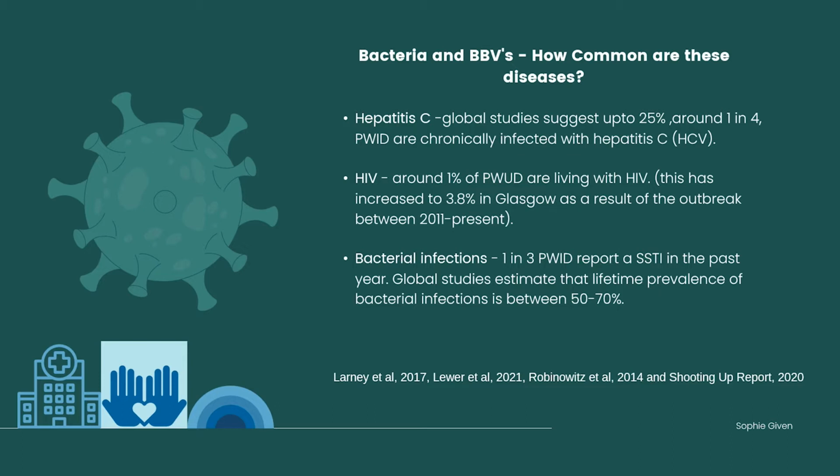So let's look at some facts. Hepatitis C: global studies suggest up to 25%, around 1 in 4 people who inject drugs, are chronically infected with hepatitis C. For HIV, around 1% of people who use drugs are living with HIV. In the context of Scotland, this has increased recently to 3.8% of the population in Glasgow as a result of an ongoing outbreak from 2011 to present.